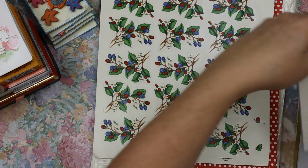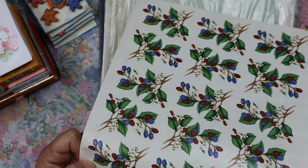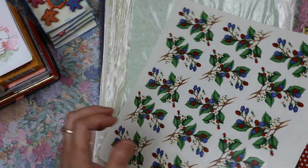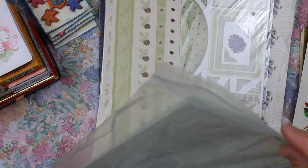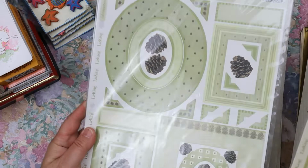And then there were just odds and ends of different scrapbook paper. But then there's these. I'm not sure if they're a rub-off or they're a sticker. They might be rub transfer. Yeah, these are transfers. So here's some nice strawberries. And then this is cardstock, light green parchment here. So there's a whole bunch of that. And then there's just all these random stickers. I got the whole bundle. I don't remember how much I paid. But, of course, I will use all of this.